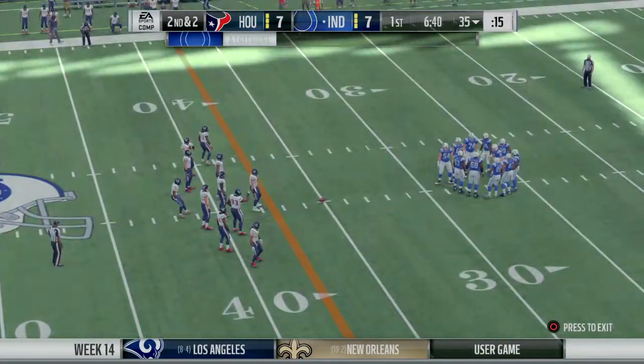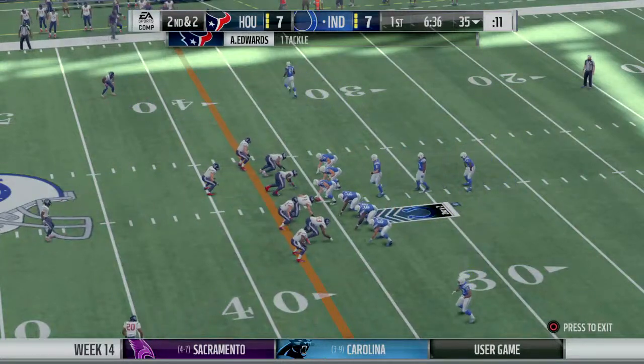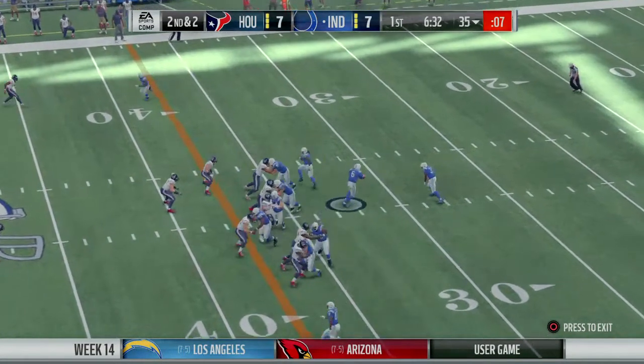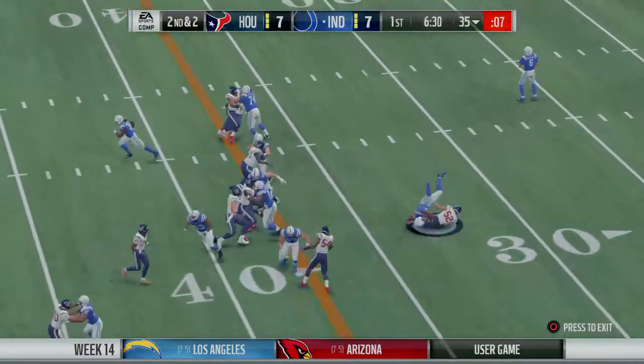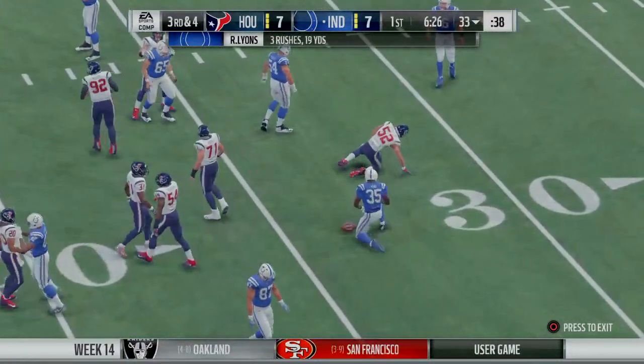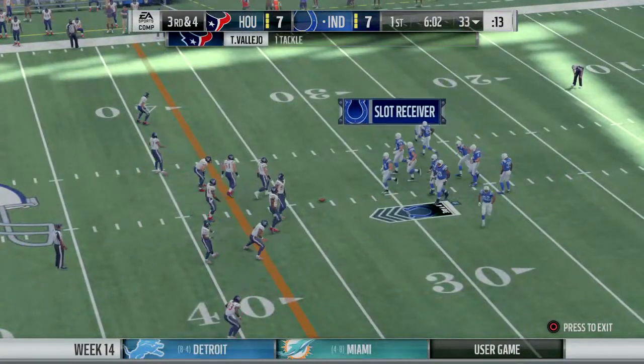A good pickup there, 8 yards on the first down completion. And they'll go with the ground attack here. And he went nowhere. Well, he went backwards, back to the 33. He lost 2 there, and it's third down.